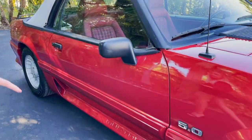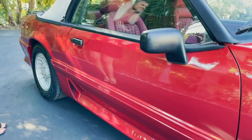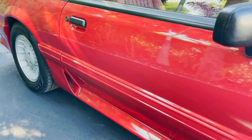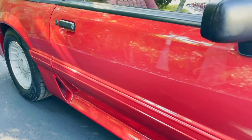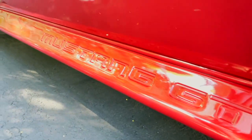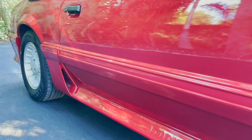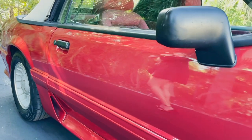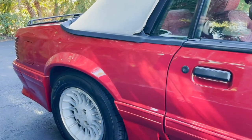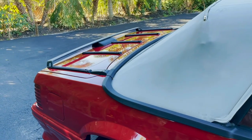And as you see around here, you have this trim, kind of trim, that is level all the way around the car. You have your Mustang GT in there. Looks really cool. They started doing that siding in like '86? Yeah, it's a very unique look, and it's specific to the later 80s Mustangs.